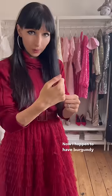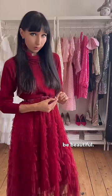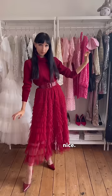Now I happen to have burgundy red earrings, these ones, and although they kind of disappear in my dark hair, I still feel like wearing them, because subtle can be beautiful. Although most of the time I feel like pa-pow, but pa-pow is also nice. Cute.